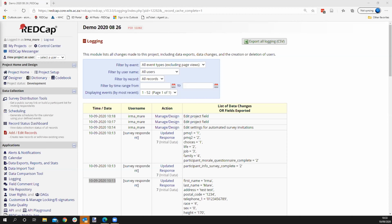Julia, presumably one could still share links via WhatsApp messages without full integration. Yes, you can. There's nothing stopping you from doing that. Is there a cap on the number of people per organization that can register to use the software? No, there's not.